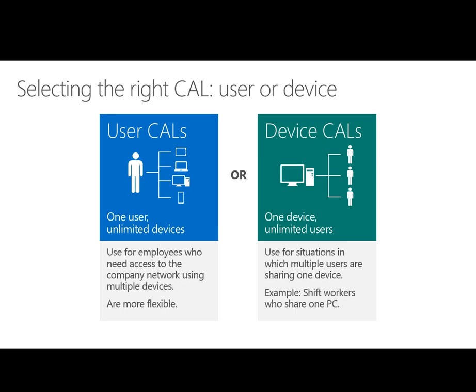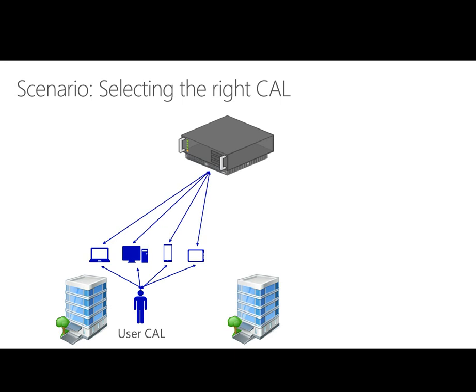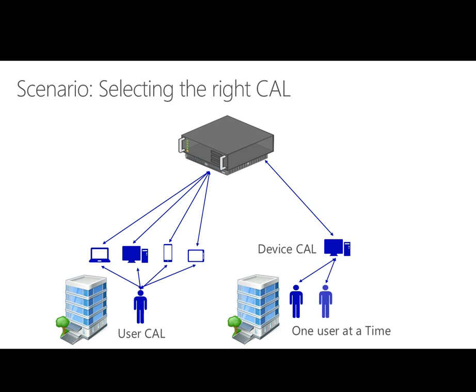With a user CAL, it's one user with unlimited devices. And for a device CAL, it's the opposite: one device and unlimited users. So let's do a scenario of when to purchase a user CAL versus a device CAL. In the first example, we have a user CAL. A user CAL can use any device to connect to the server. And with a device CAL, this is the only device that can connect to the server, and you have multiple users using the device at a time.